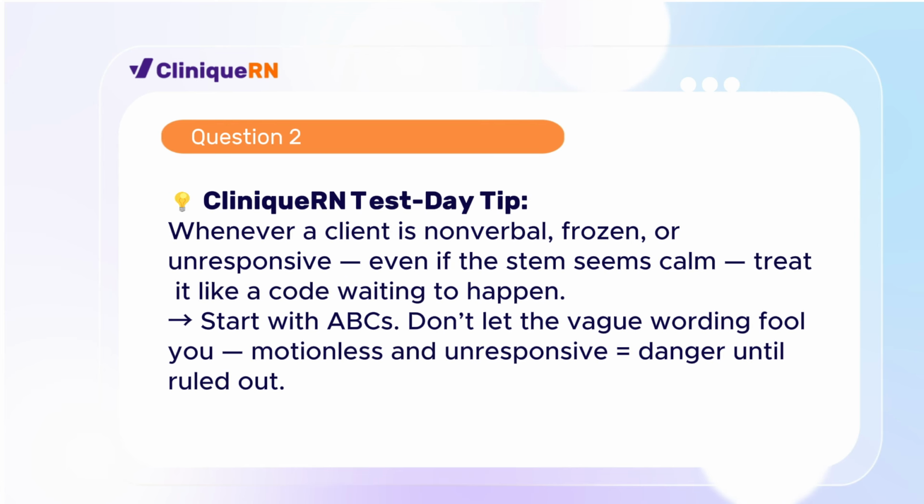CliniqueRN Test-Day tip: Whenever a client is nonverbal, frozen, or unresponsive, even if the stem seems calm, treat it like a code waiting to happen. Start with ABCs. Don't let the vague wording fool you. Motionless and unresponsive means danger until ruled out.